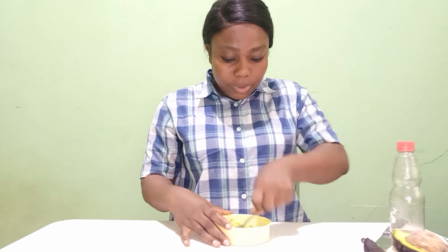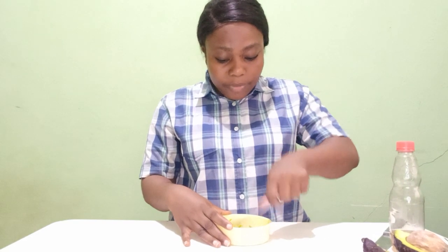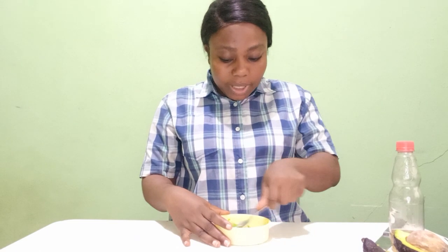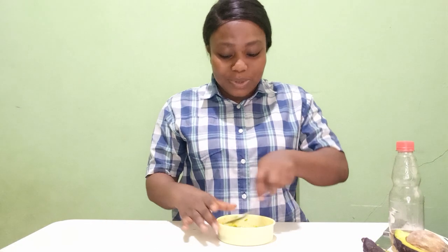Make sure you mash it so that it can really blend and be very, very smooth. But if you have a blender at home, you can also use a blender to do it. I'm just showing you the manual way of doing it, so that you will not say, ah, she did it with a blender, how will I be able to do it? I'm not having a blender. No, that is why I'm doing the manual way. So you can also use a blender, or you can use this manual way of doing it. You are free to go.